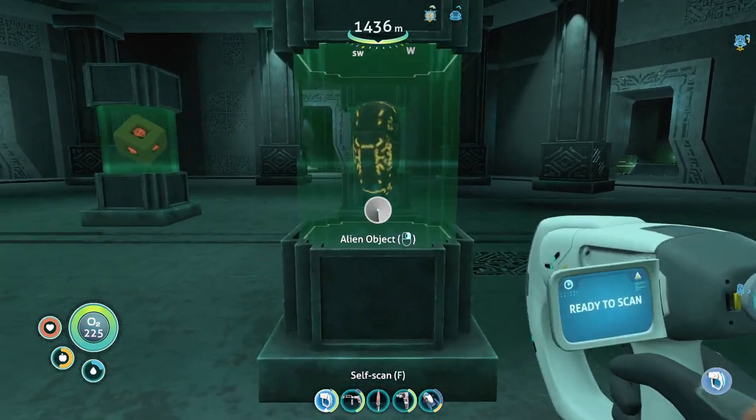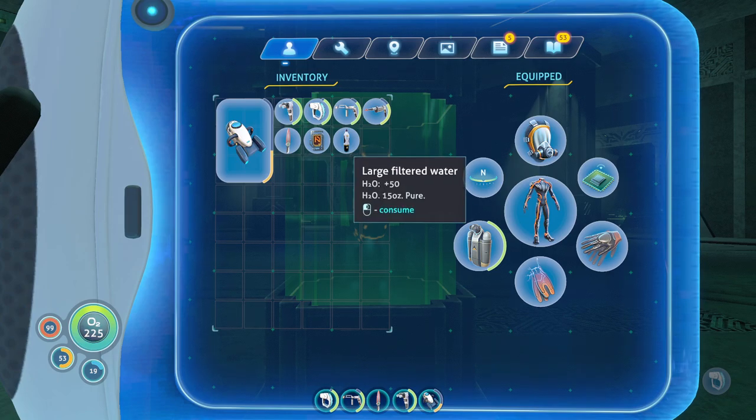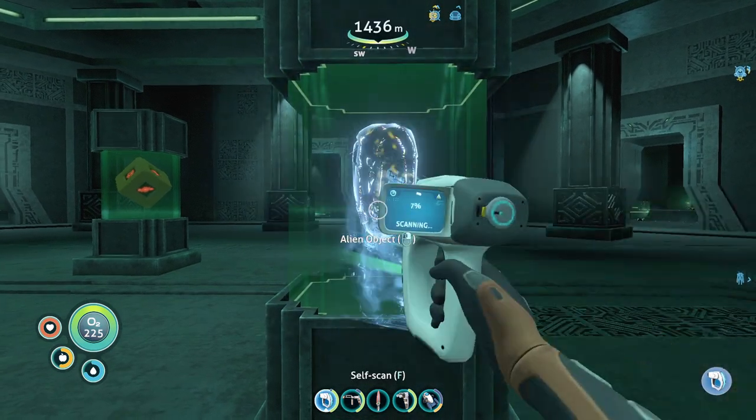No? Alright, fine. We were just there. Sweet. How do I harvest it and put it in my base? I wish to have an ion cube generator. I'm gonna run out of water.